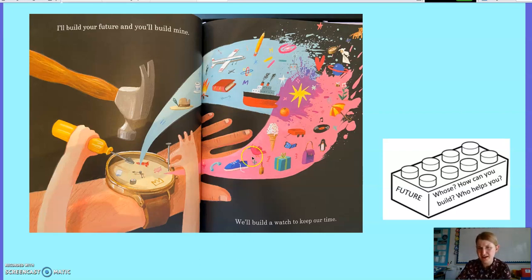Well, whose future? Who's building whose? How are they going to build each other's? And how do you build your future? Who helps you build your future? And if this is the daughter's future, what would your future look like? Maybe you can draw me a doodle of all the things that you see in your future.